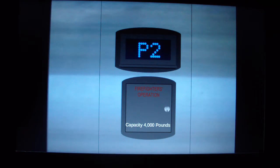It's got the Dover buzz. It's a big elevator too, but there's only one of them. This is the only elevator in the whole parking garage.